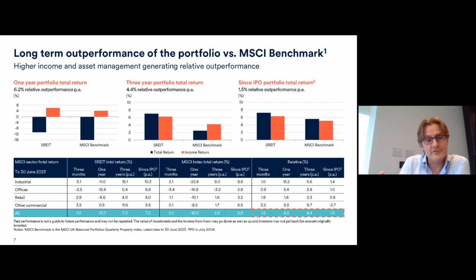And we would attribute that to both the higher income return, really driven by the active management, but also the diversified strategy allowing us to tack and change between the sectors. We've been increasing our industrial weighting, particularly to multi-let. We've been reducing our office weighting, and those allocations alongside the active management have driven that return. I guess the point to note here is that the total return outperformance of 6.2% over 12 months is obviously positive, but they clearly are negative numbers.